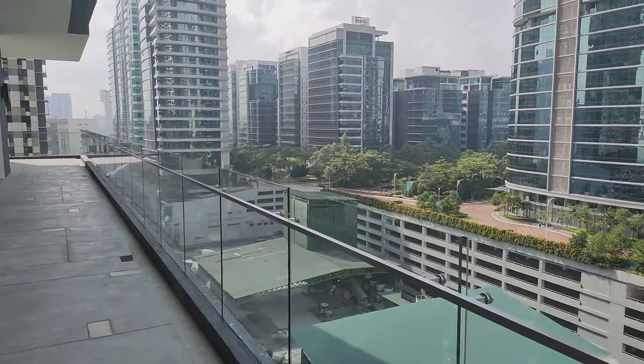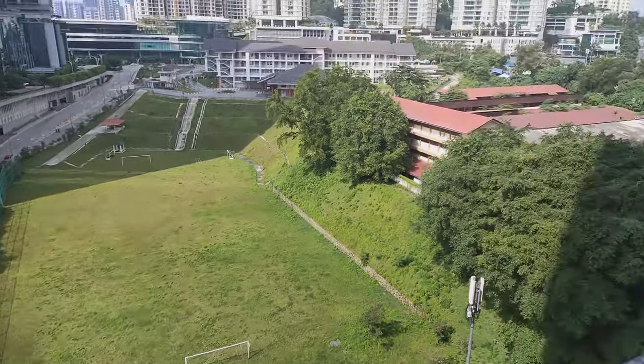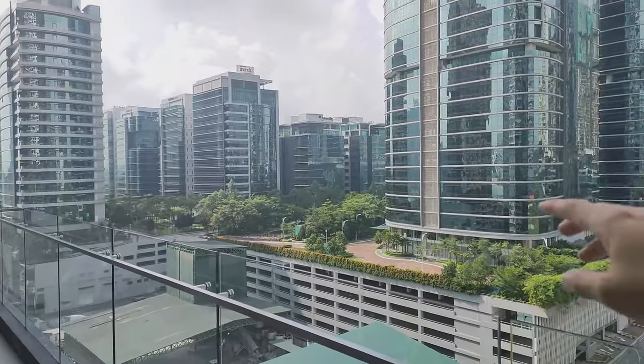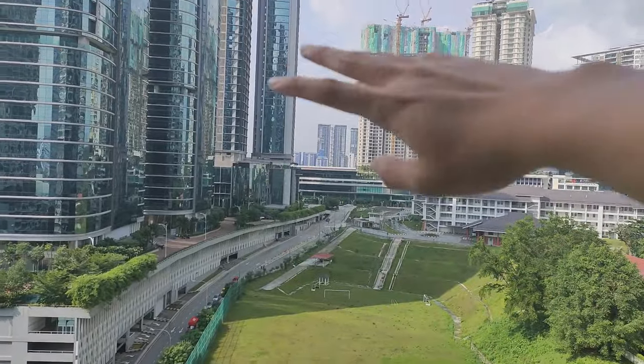This is the back facing or the entrance facing of Southlink. So here there will be still a field because this is a school, this is the field for the school. So in this area is vertical, all the office over here, Touch and Go, Alibaba and so on, that's Nexus.